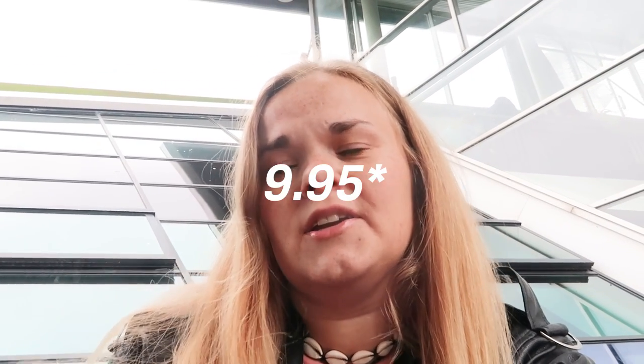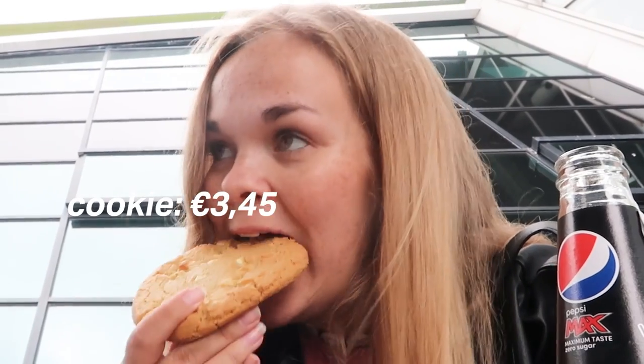So I actually wanted to try the falafel burger that they had here. They had quite a good deal. It would have been like $19.95 for a burger and fries. But the kitchen's already closed. It's currently 4:30 and this place closes at 5. So I just got a cookie and something to drink.